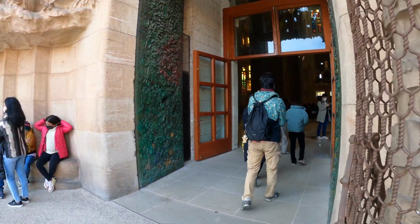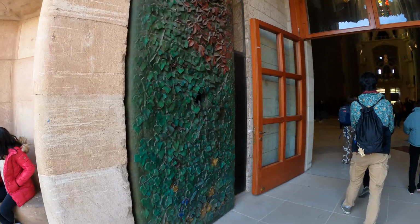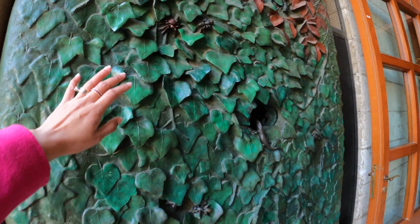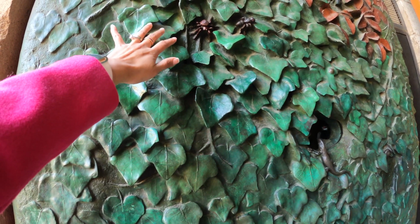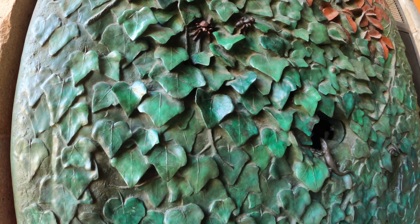It's amazing that these leaf motifs have some Asian touch to it. These were actually made by a Japanese.